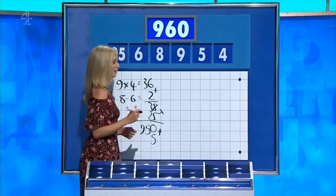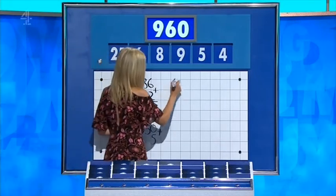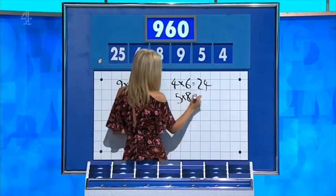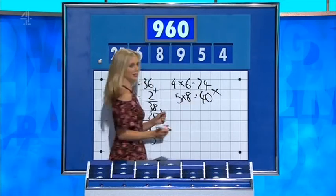A few ways for this one. You could have said 4 times 6 is 24, 5 times 8 is 40, and times them together. Well done, well done.